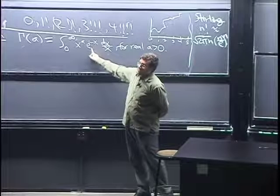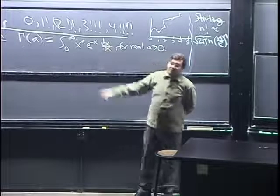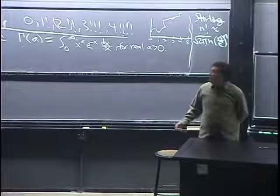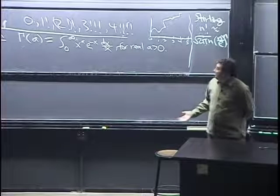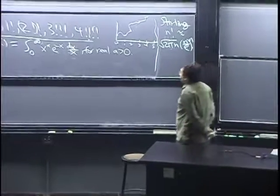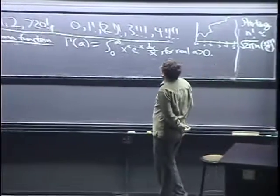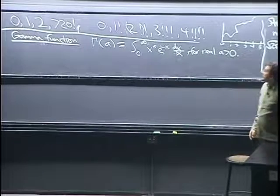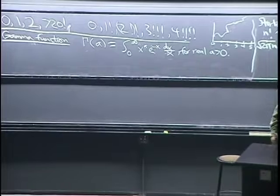So what's driving the integral is this 1 over x. The integral of 1 over x is log x. Log of 0 is minus infinity, and that causes major problems. Anyway, as long as a is greater than 0, this is okay.